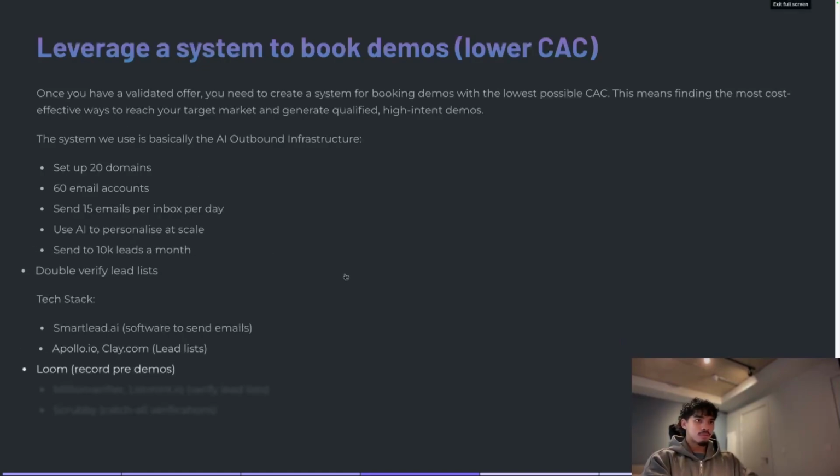Loom to record the pre-demos. So you want to have pre-demos before they hop on the call. Listmint or Million Verifier to verify these lead lists, and then Scrubby to double verify them, right?